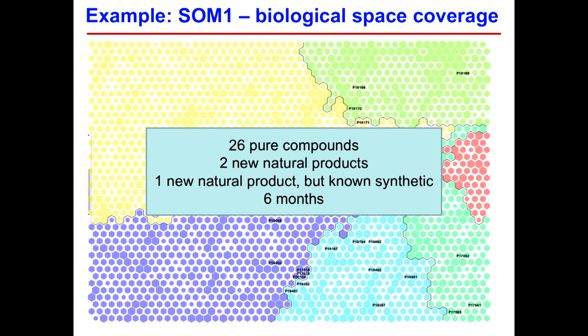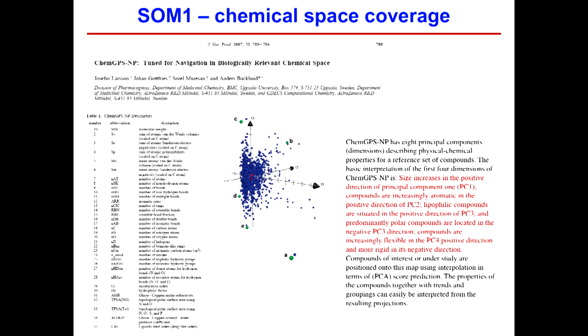This is an example of something we worked on. So we looked at 26 pure compounds through this, and we're able in a short period of time to identify 26 pure compounds, 2 new natural products, and do that in a period of only 6 months. One of the aspects in looking at natural products: are these going to be drugs?